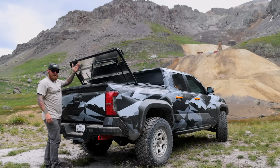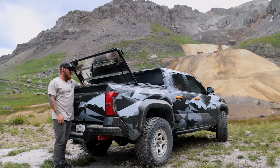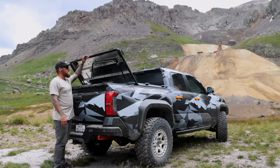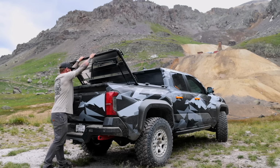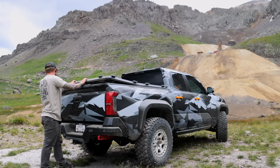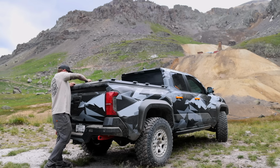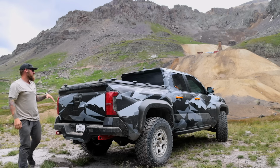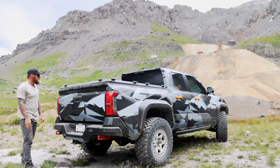Without a rack on here, it articulates, of course, so I can reach inside my bed without lowering my tailgate. The cab side also articulates the same way, and it has an extra safety feature in there. You can put about 1,600 pounds on top of this cover. You could park a 4-wheeler on here, which is absolutely insane. I don't have any plans to do that, but it's nice to know how strong this product is and also how secure it is. Nice tight fitment on there. My gear is secured and ready to hit the road.